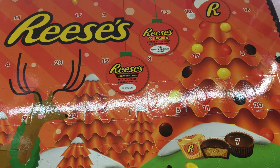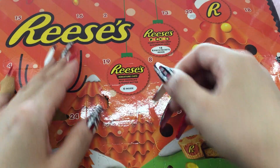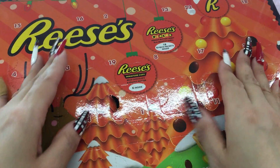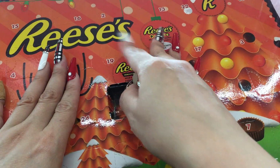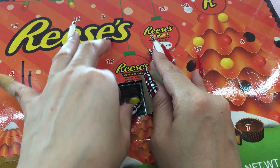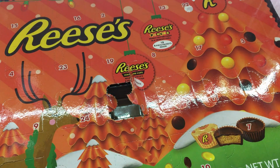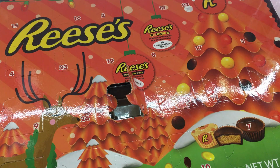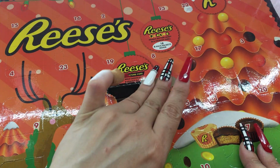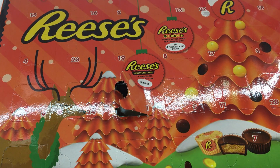So, I'm looking for a pen or something I can use. I'm going to do the puzzle in the bath today. Let's see what we got here, though. Ah, we got the Reese's Pieces. Look how tiny. So December 1st was the Reese's Pieces. I'm gonna open one each day.